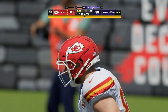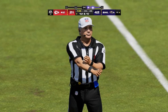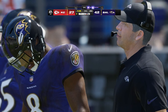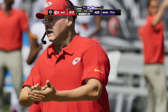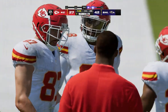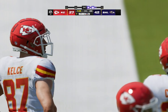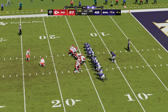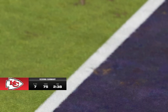And this is caught. For the moment, it's a touchdown, but multiple flags down, so let's sort this out. Personal foul, roughing the passer. So obviously, they will decline the penalty there, and the result is 6 points. Butker now to add the extra point. And the lead will be cut down to 14.